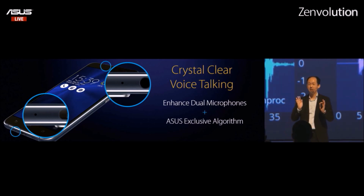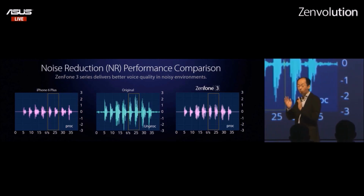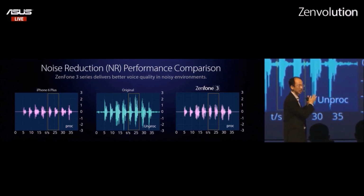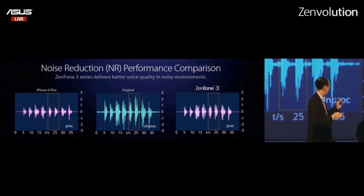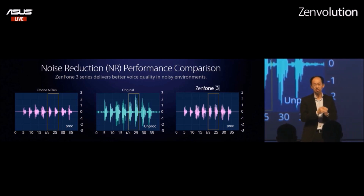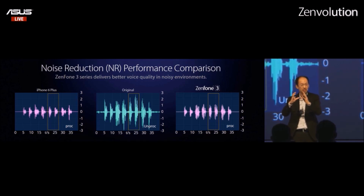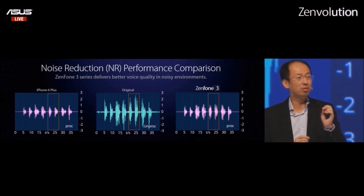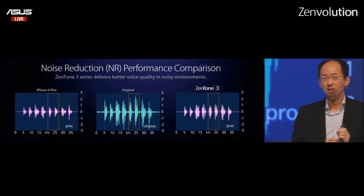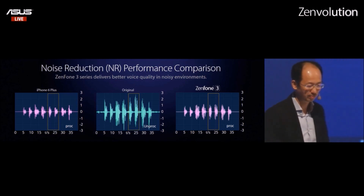Also, we have some lab test results you can see here for the noise reduction performance. The voice profile in the middle of the slide is the original voice profile, and you can see the slide on the right side is the ASUS ZenFone 3. Even after the noise reduction, we still keep the voice profile very close to the original. While with the iPhone 6, after noise reduction, you can see a lot of voice detail already missing. So we think we do an even better job than iPhone 6 for the noise reduction.